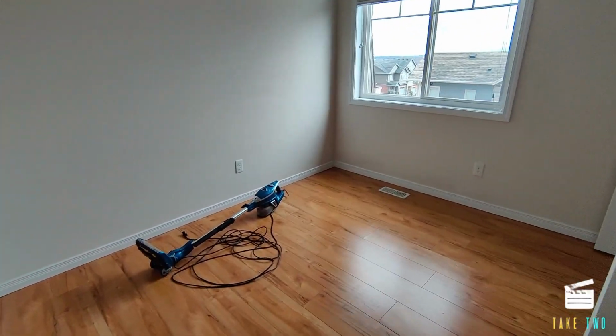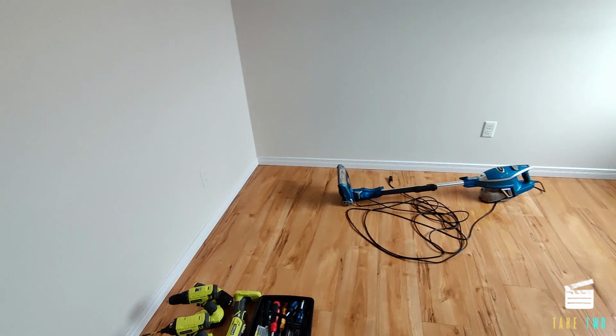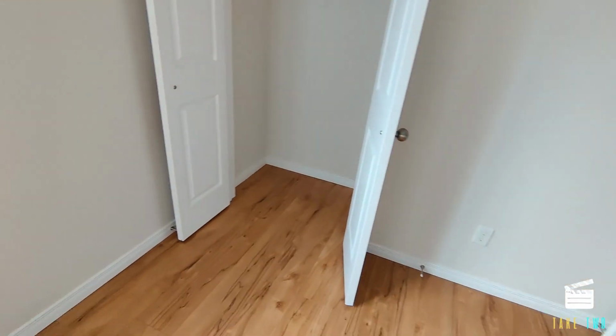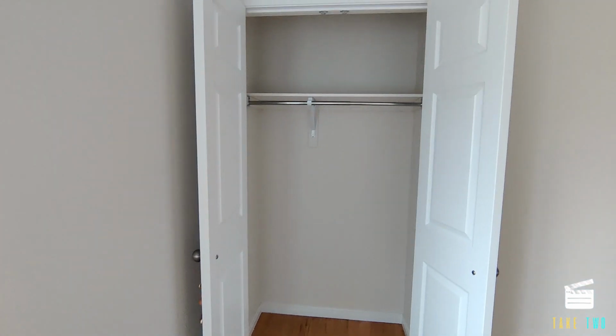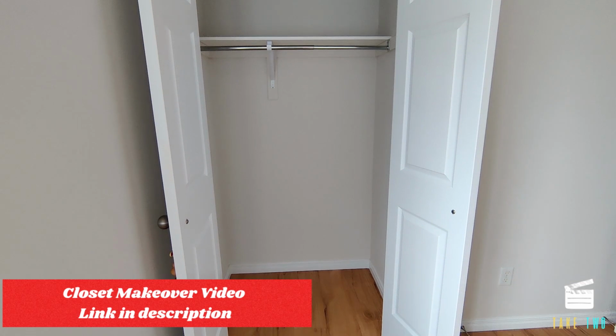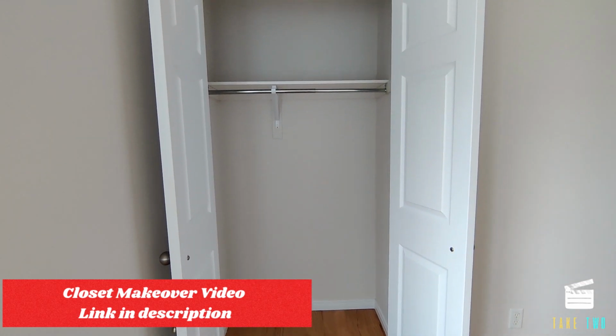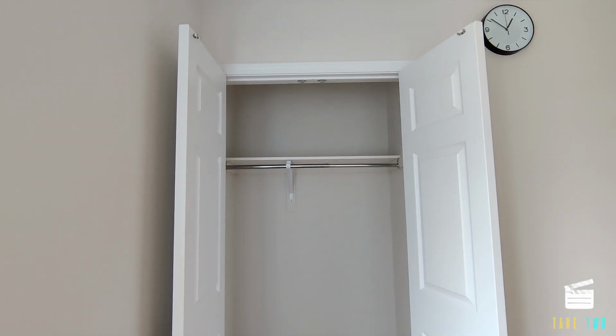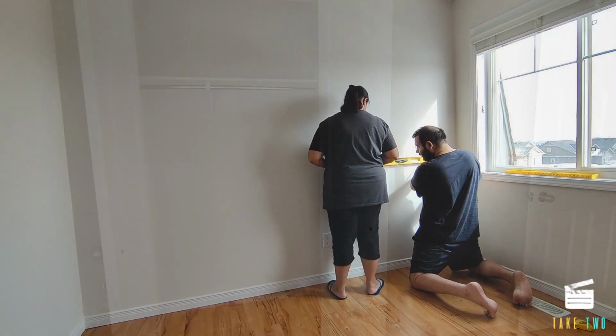So the room is empty now, and this is what it looks like. We've also emptied the closet, and we're going to make the closet shelves now. We've already done that in the other room, so if you haven't checked out our closet video, we'll put a link on top and you can check that out.